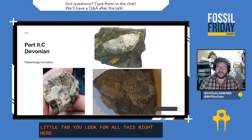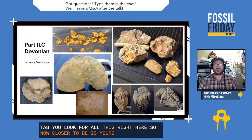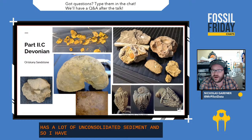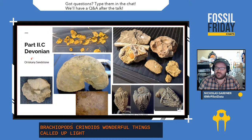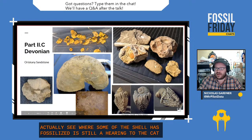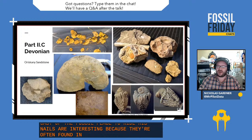Now closer to me, Oriskany Sandstone, that's where you start to get to the early Middle Devonian. There is a wonderful Oriskany layer that actually has a lot of unconsolidated sediment. And so I quite often find a lot of brachiopods, crinoids, wonderful things called platyceratid snails like this right here. And I've got a detailed picture that shows you can actually see where some of the shell has fossilized and is still adhering to the cast of the fossil. Platyceratid snails are interesting because they're often found in association with crinoids or sea lilies. This picture really shows this off well.